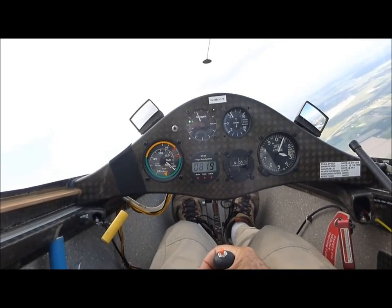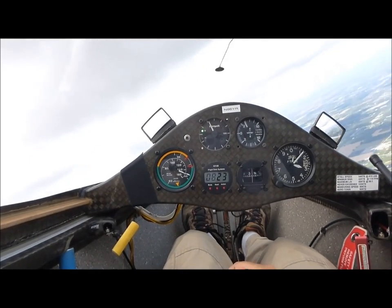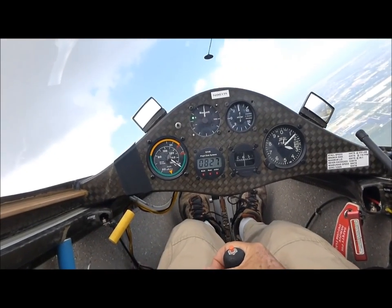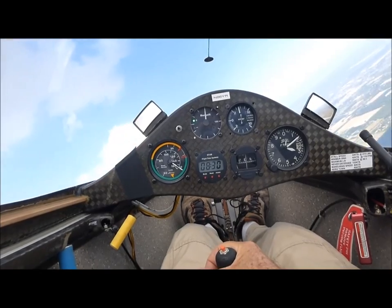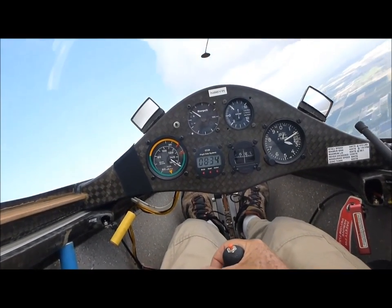Climbing through 3,000 here, and I don't know, looks like 3 knots, 4 knots, something like that, 5 knots at a time. Pretty good, goes up quick. Got off to a 2,000.